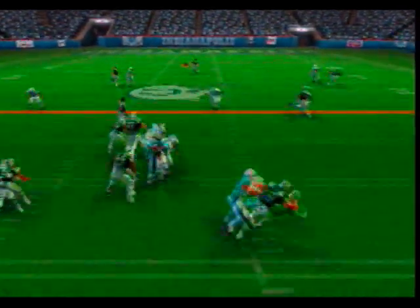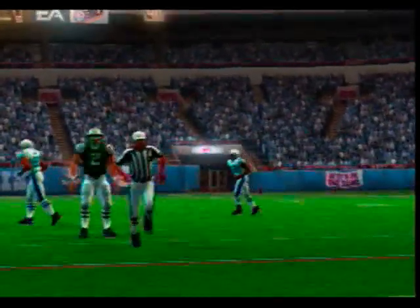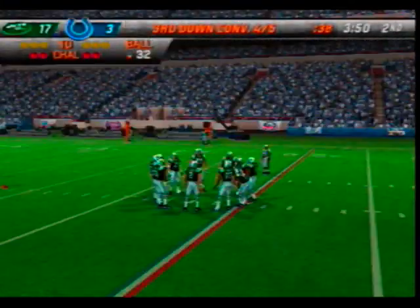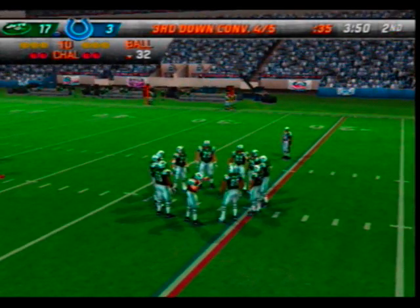Setting up play action. Fakes the throw. Gets the pass off, a little bit long, overthrowing the receiver. It looks a little jumpy back there. One thing you never want to do is look at the rush. You want to keep your eyes downfield. If you start looking at the rush, then you can never be effective.